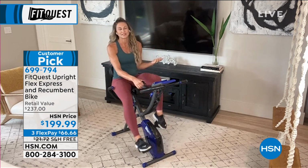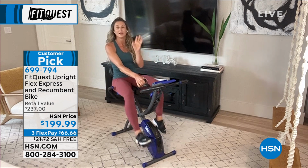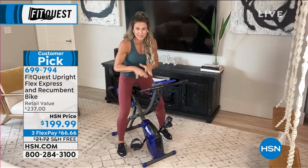So no one's wanting to add more stress to their body. So the fact that we're giving you the FitQuest bike in the comfort of your own home is great. You can easily sit down onto that. And I want to go over everything that's involved with the bike.